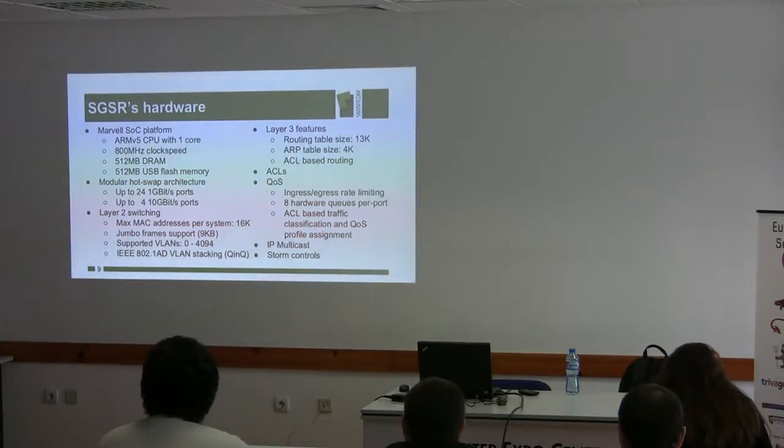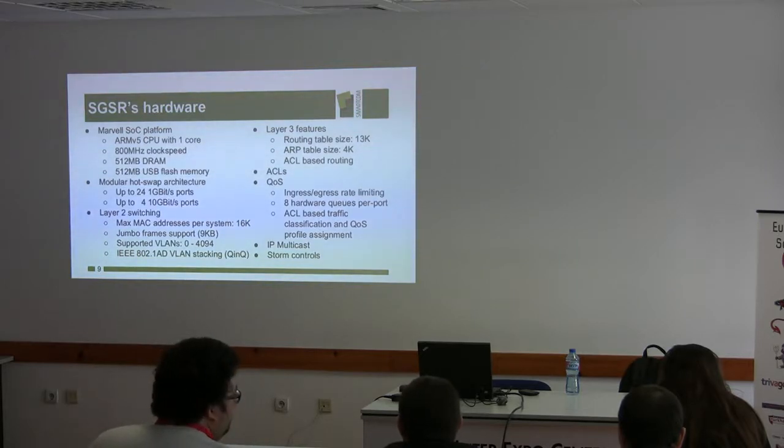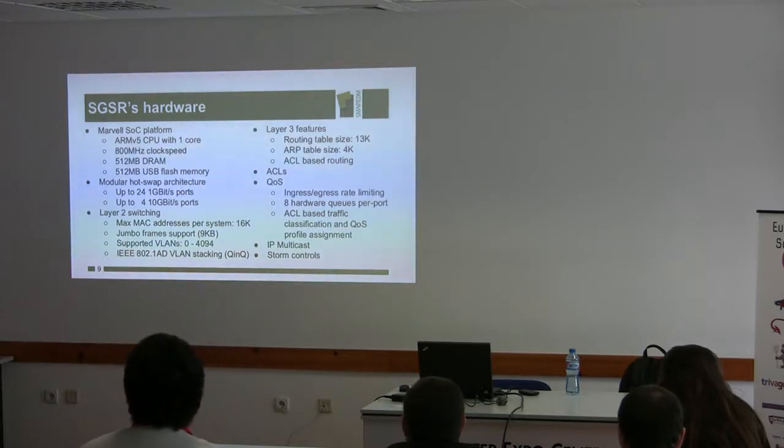A few words about the layer 2 features and layer 3 features as well. We support up to 16,000 MAC addresses in hardware. We support jumbo frames, VLANs, obviously stacking. Layer 3, there are 30,000 TCAM entries for routing, 4,000 of which are for ARPs. We obviously support ACL-based routing and ACLs. QoS, IP multicast, storm controls, and more.